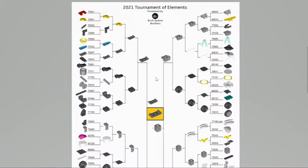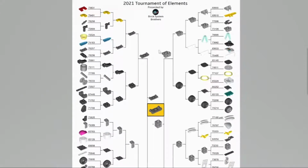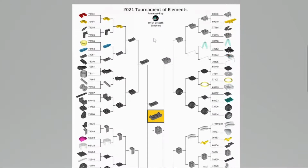We actually opened up a tournament, kind of a prize system, where people could submit a filled-in bracket. What they were trying to predict is this result bracket here, and then based on those predictions, whoever had the most correct could win our prize, which was the actual Lego set named Tournament of Elements. It's a Ninjago set, so kind of a fun Easter egg there. And then that was at the start of December.